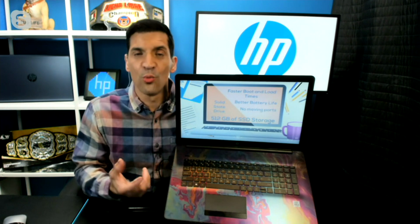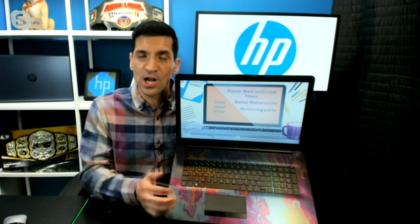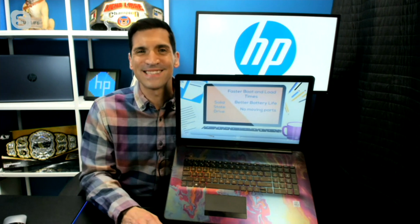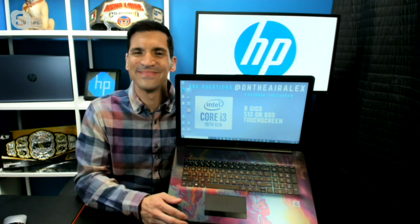All three of these work harmoniously to give you such a better computing experience. You're going to notice it right off the bat when you first start booting up your computer. It's so much quicker in terms of booting up and shutting down that you're going to wonder how you ever lived without a computer that had this type of technology before. And the other thing is that it weighs less than 6 pounds.